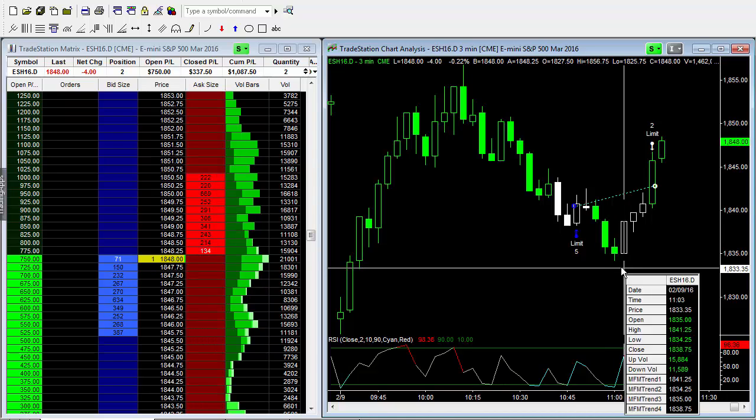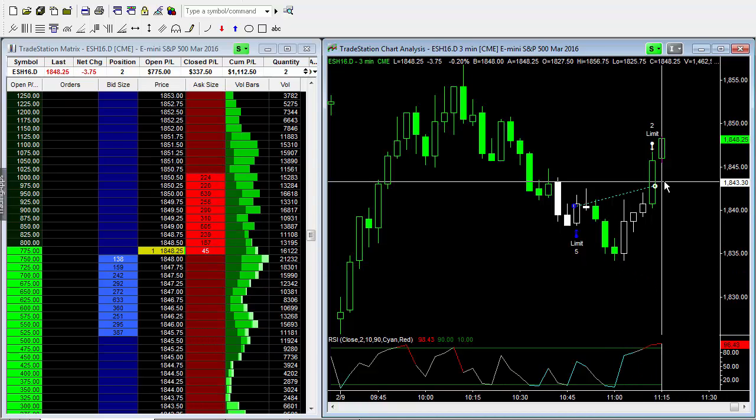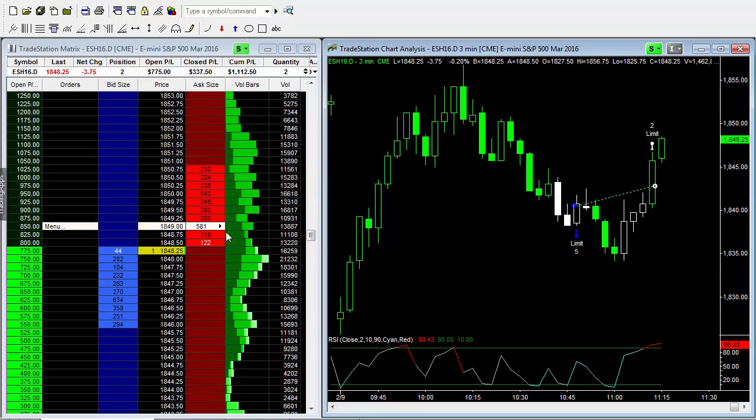Okay, went against us. We were looking to buy more here, missed it. We're getting a rally. We're going to go up to 45 and a quarter now. Sell 45 and a quarter. Sell stop.